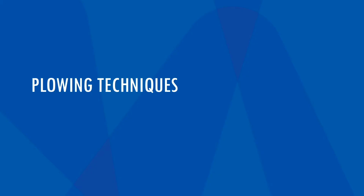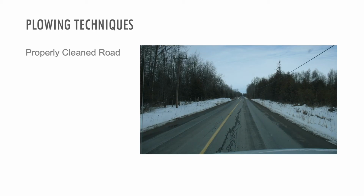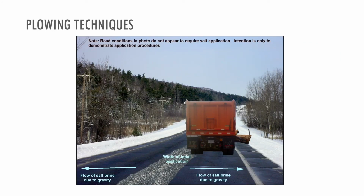Plowing techniques. This is an example of a properly cleaned road. All snow and ice have been removed from the roadway. Shoulders are pushed back. This is an example of proper application on a 2-lane road. You can see in the picture that the left spinner is applying salt on the center lane of the road, allowing the salt brine to flow due to gravity from the center of the road to the shoulders.